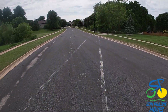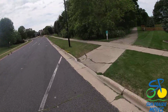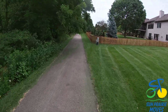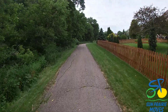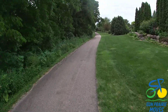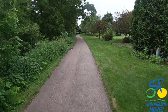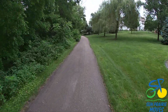So as we're crossing the street here, we're approaching the end of this multi-user path. So if you're looking for just a 2, 3, 4 mile loop, so going back and forth, you may want to end at the end of this path. If you're looking to go a little bit further, it's very easy to cross Stonehaven Drive at the end of this and go up into the reserve neighborhood.